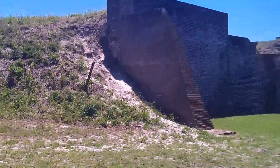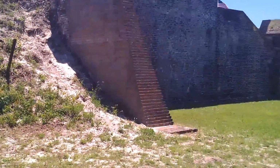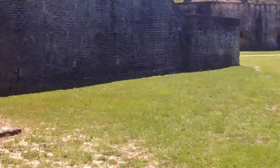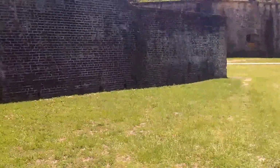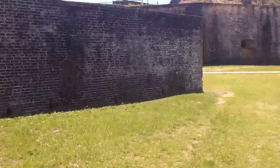Beautiful bird up there just singing away. It's an absolutely beautiful May day. It's May 3rd, 2015 on a Sunday, gorgeous day. I'm here at Fort Pickens, Pensacola, Florida. I haven't been here since I was a child.